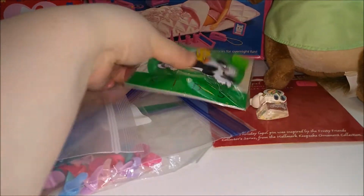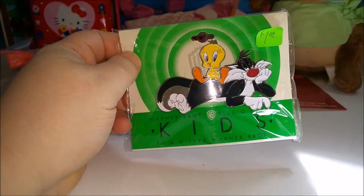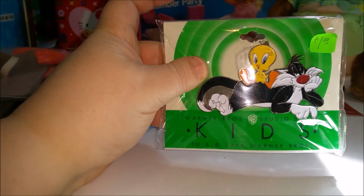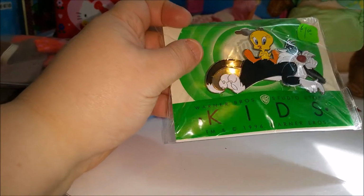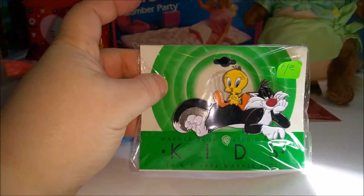And this I thought was super cute. It's a Sylvester and Tweety hair clip. It's like in the 90s and the 80s when we used to wear our hair like halfway up in the back and had these fancy clips. This is from 1996. I'm sure somebody will want this.